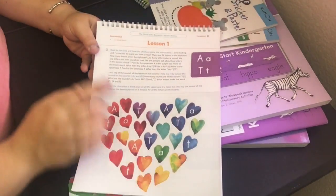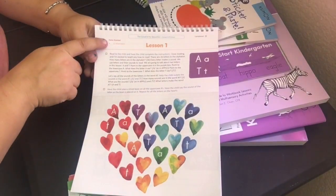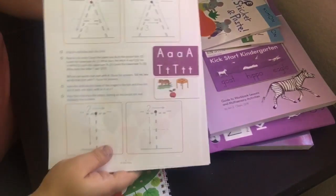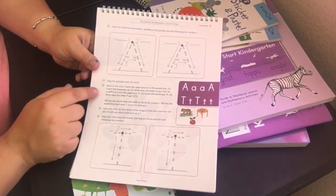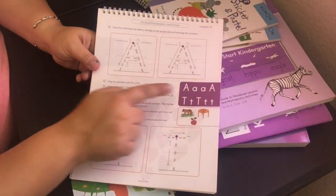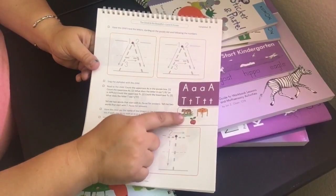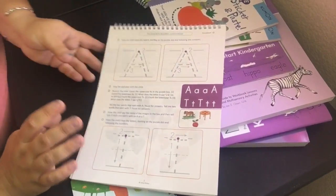So here is lesson 1. This is a scripted curriculum, so it tells you what to say to the child. In this one it says you're going to need 12 dried beans. Talks about saying the letter sounds. There's a little activity to do here. Then on the second part of lesson 1, you have tracing the capital A, singing the alphabet song, counting the uppercase A's, the lowercase A's, same with the T's, talking about these pictures, saying the name of the images in the box and telling if the picture starts with an A or a T, and then you're going to trace the T's. And that's it for this lesson. It is a very simple and short lesson.